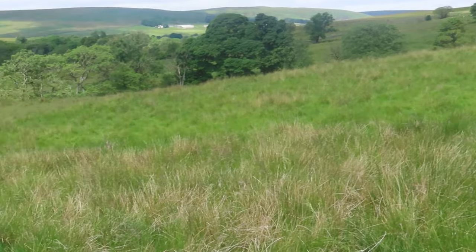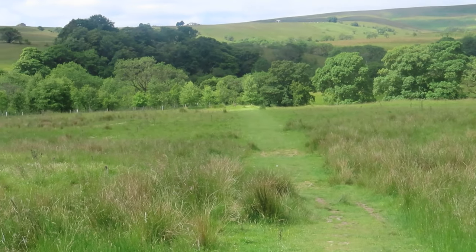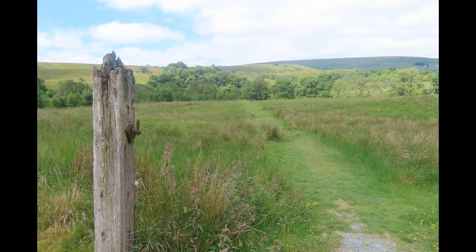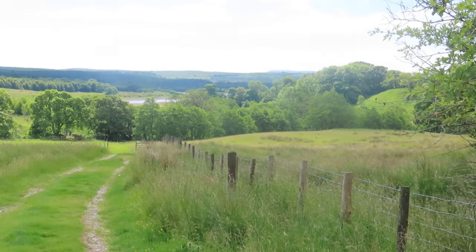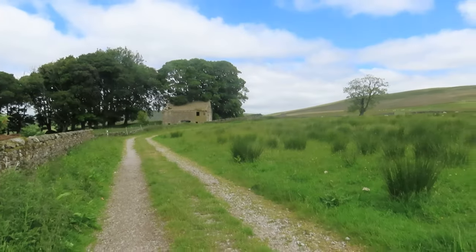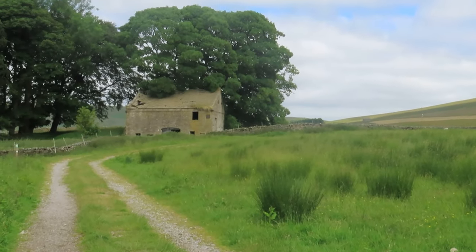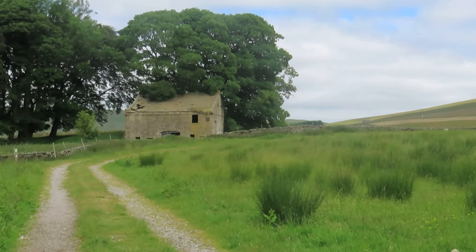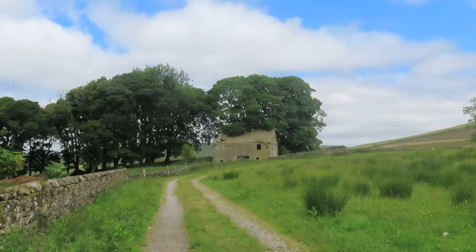We're out onto the open countryside again, the hills of Bowland. You can see the reservoir behind me. We're sort of heading around the top end of it now. On the map, that is marked as a new house. Doesn't look very new to me, but I assume it was a new house once, a long time ago.